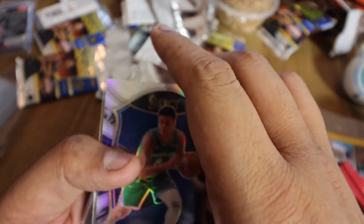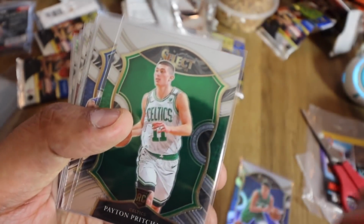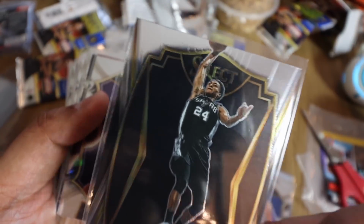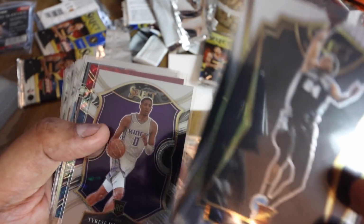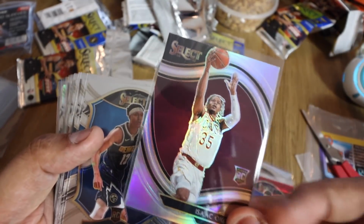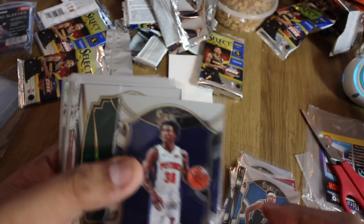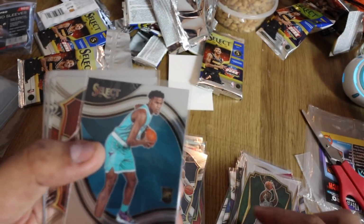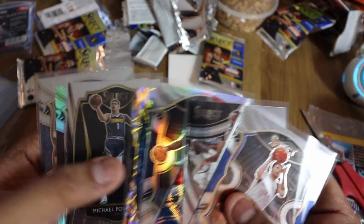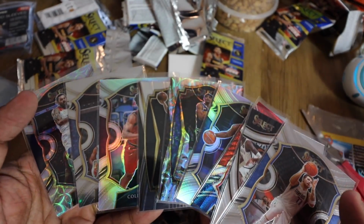We also have a bunch of other rookies. Josh Green Silver, Payton Pritchard, Killian Hayes, Devin Vassell. This one's nice. Really happy today. Really happy that this came out. Tyrese Halliburton, Josh Green Tricolor, Isaac Okoro Silver, RJ Hampton, Saben Lee, Aaron Nesmith, VCJ, Jalen Smith, Cassius Winston, Kenyon Martin Jr., Zeke Nnaji, Precious Achiuwa, and then the rest are second, third year vets that are either good value or, well, you know, special cards or parallel.